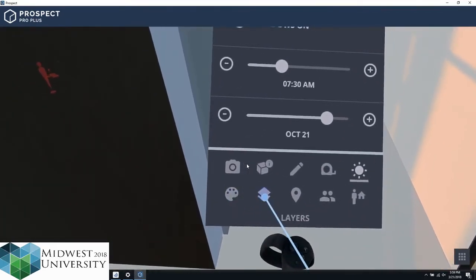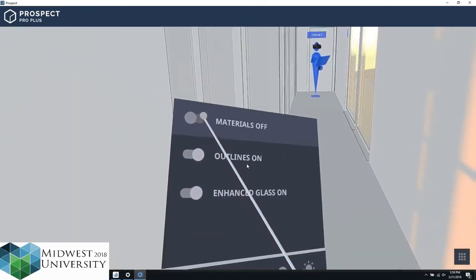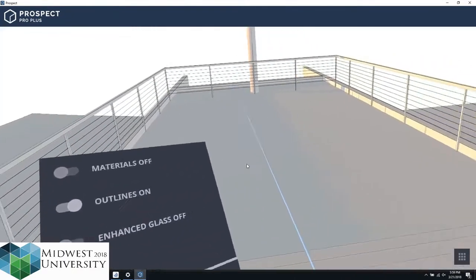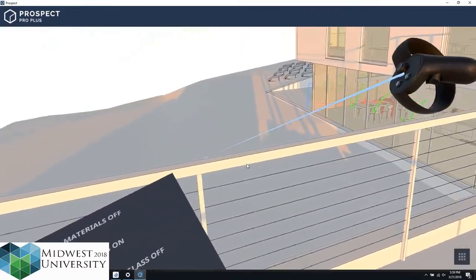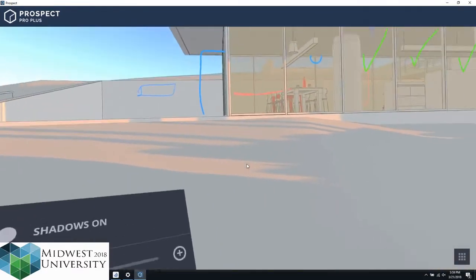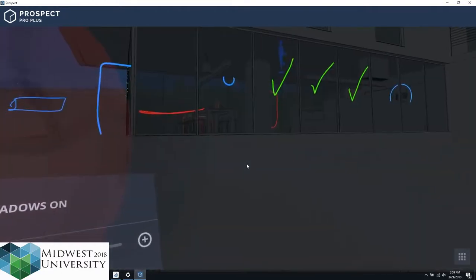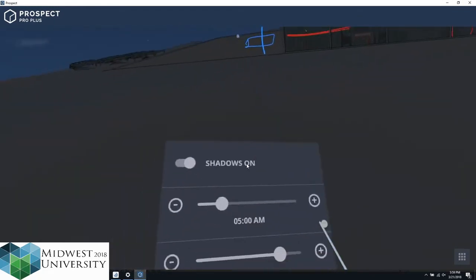So the next tool we see there, the display settings, Shane talked a bit about this in the project library. You can preset these, but you can also switch them on the fly in VR. So this white model mode is really great also. Maybe you're still in progress on your Revit model and the materials aren't quite ready. You can actually just turn them all off and just put on outlines, which gets you this really nice clean look. And you can also change the time of day to that.